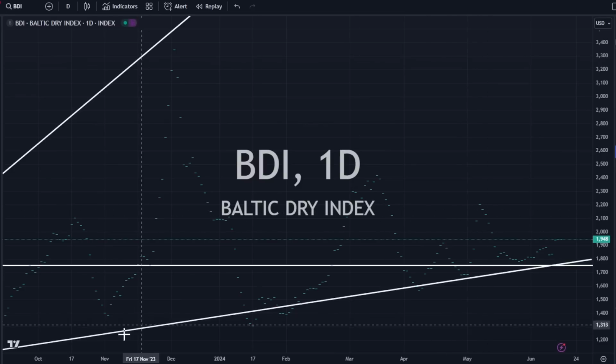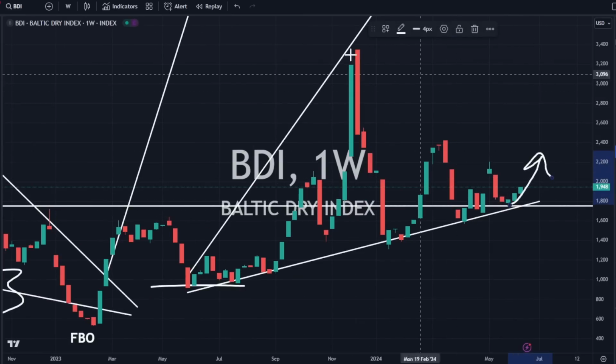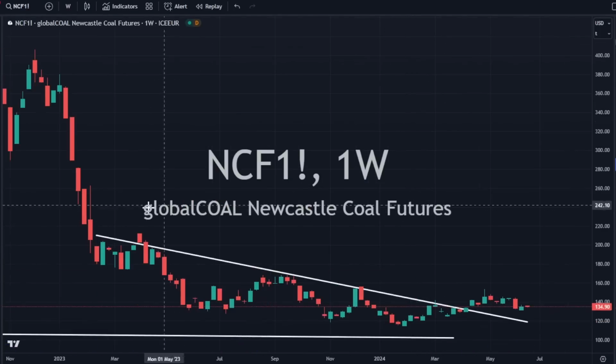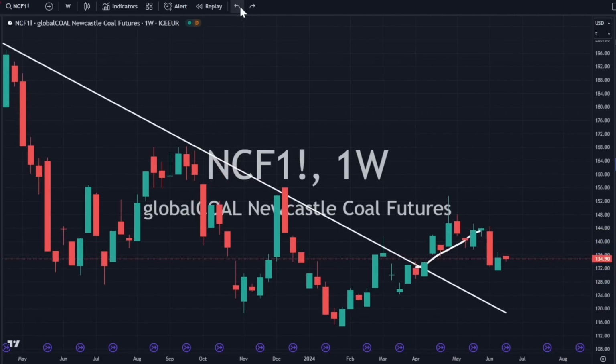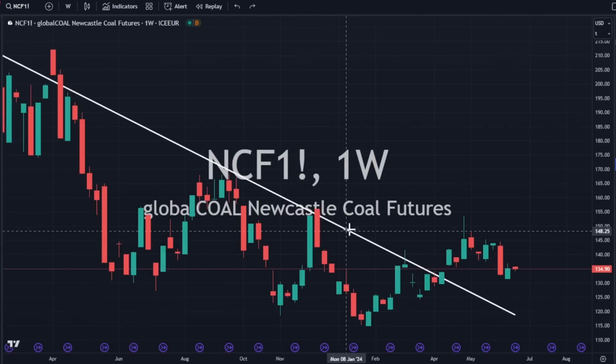Baltic Dry Index sideways, but still looks really good. We were basically at support, bouncing off support, so that looks good. We've got Newcastle Coal Futures down a little bit, but we've broken the downtrend. These are buy points all in here, in my opinion, to accumulate shares in my favorite coal companies that people probably are not really looking at.